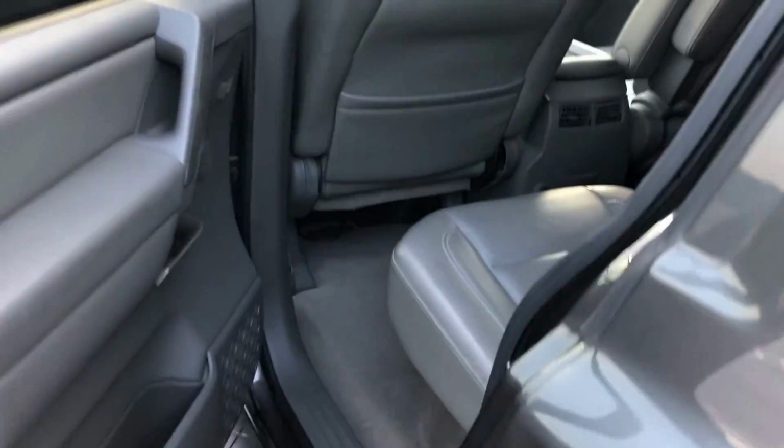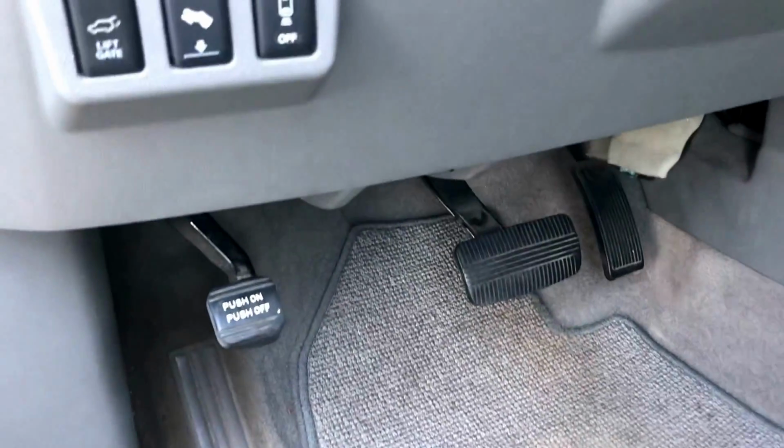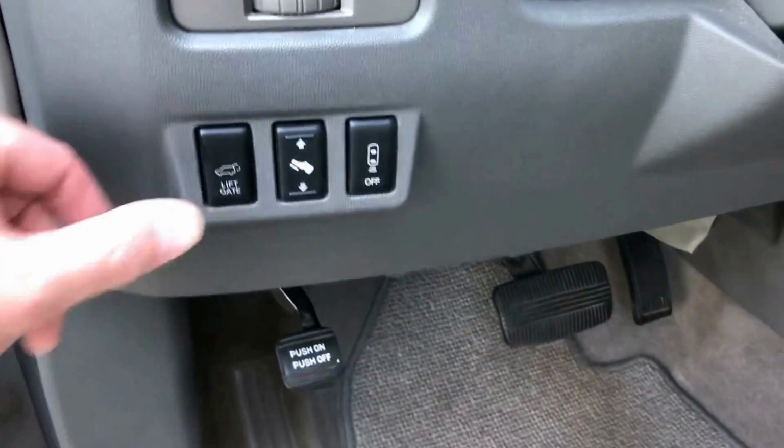Got some scratching on the plastic back here in the back, but that's pretty typical for one of these. But overall, this thing's clean, guys. Has full power driver's seat. Got power pedals and power lift gate.